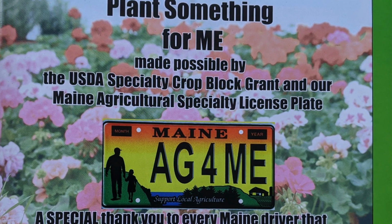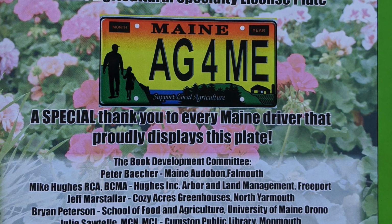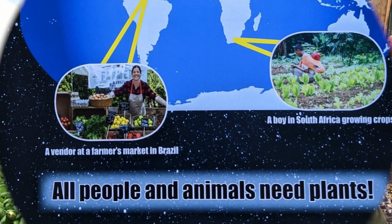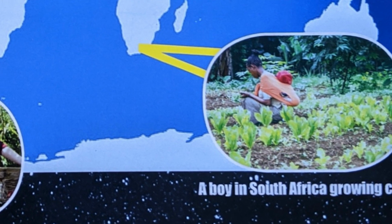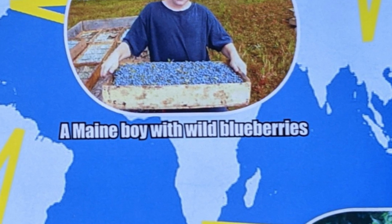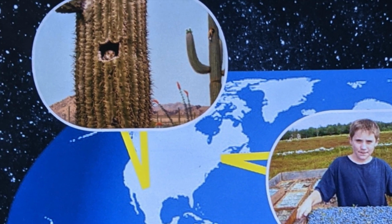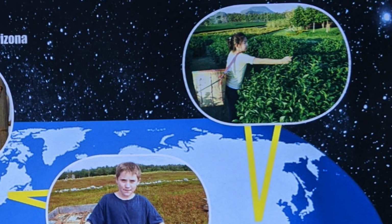Plant Something for Me. Made possible by the USDA Specialty Crop Block Grant and our Maine Agriculture Specialty License Plate. All people and animals need plants. A vendor at a farmer's market in Brazil. A boy in South Africa growing crops. A Maine boy with some wild blueberries. A pygmy owl lives in a cactus in Arizona. And a girl picks green tea leaves in China.